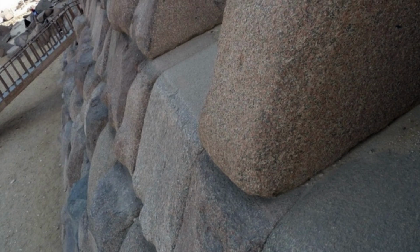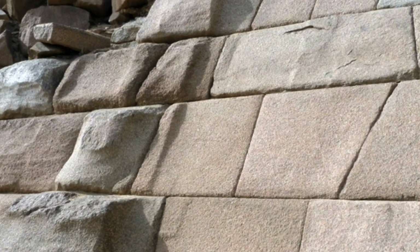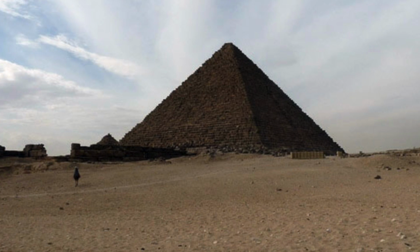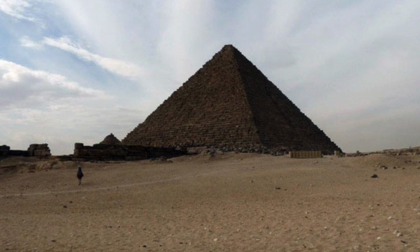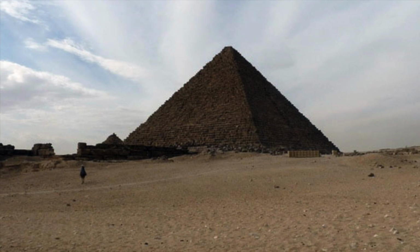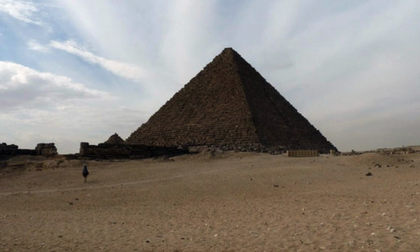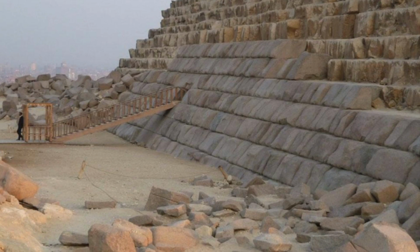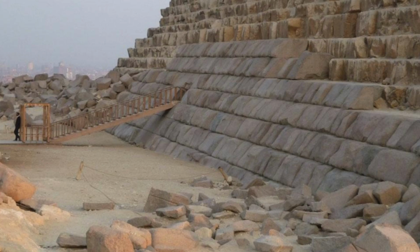But why do their outer surfaces look rough? Why do we see the protrusions? Why were some areas flattened and others left? It's possible the pyramid was unfinished when Menkaure died, and so maybe the next king didn't put in the effort to give the pyramid the perfect finish. The fact is, the outer appearance of the granite casing does remain a mystery.